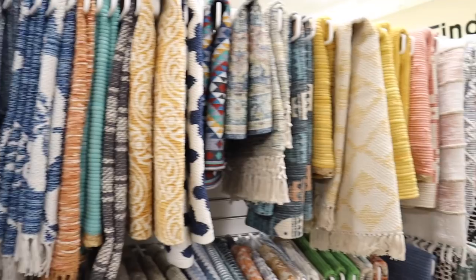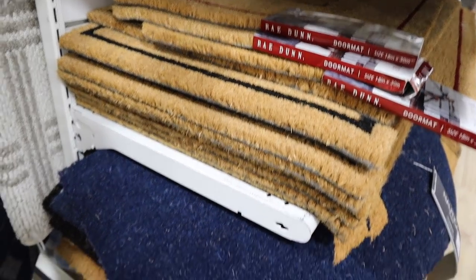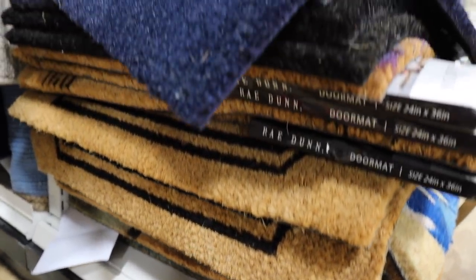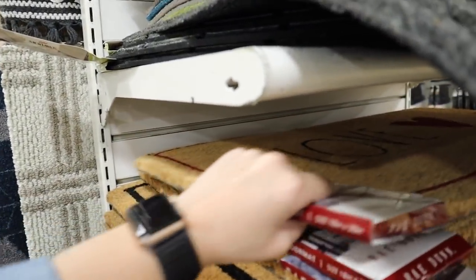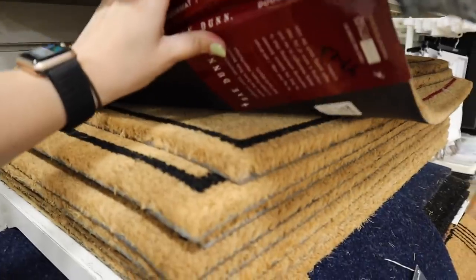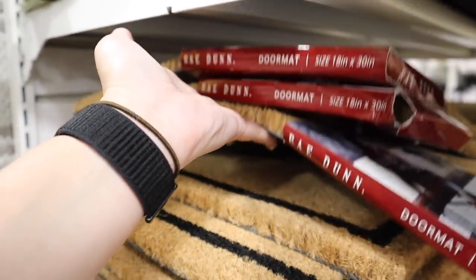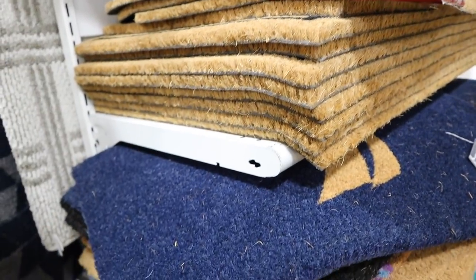Guys, look how much stuff they have. It's insane. Even more rugs. What the heck? They have so many Ray Dunn doormats. That's what all of these are, which is crazy. This one says love, it's for Valentine's Day. And then this one says welcome. They're just heavy, it's hard to lift up when you're just one person.